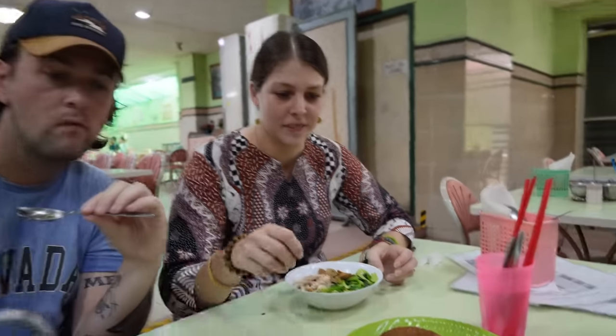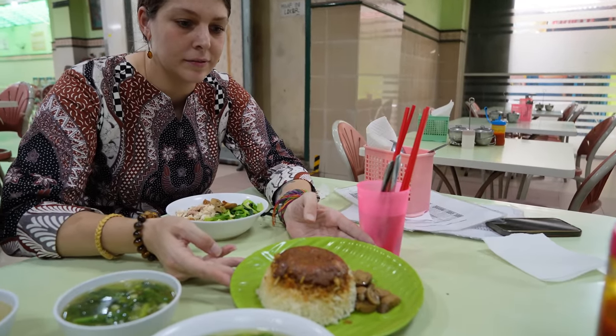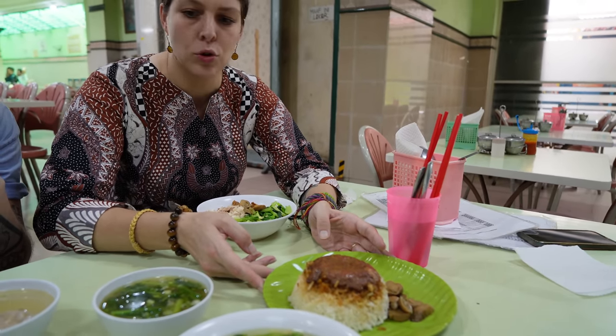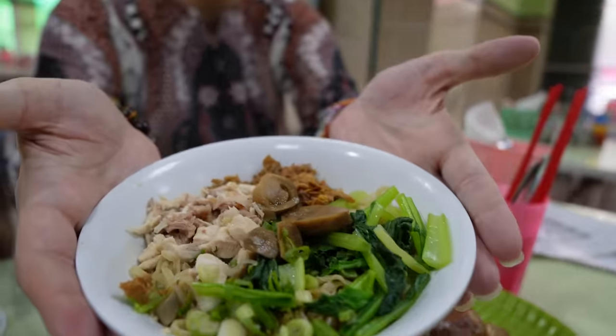I love it. What we have for lunch is nasi tim. How to translate this? Steamed rice with chicken and mushroom. Ayam and jamur. Jamur, okay, jamur. You have noodle, bami, ayam, jamur.